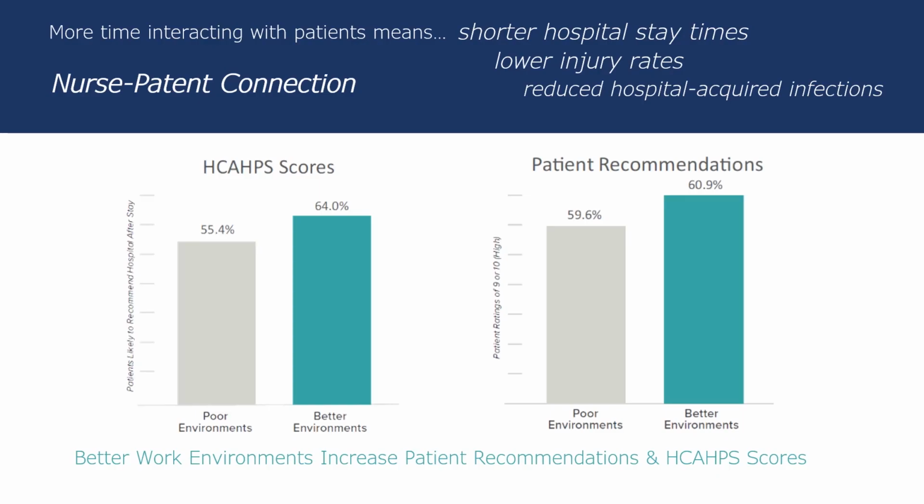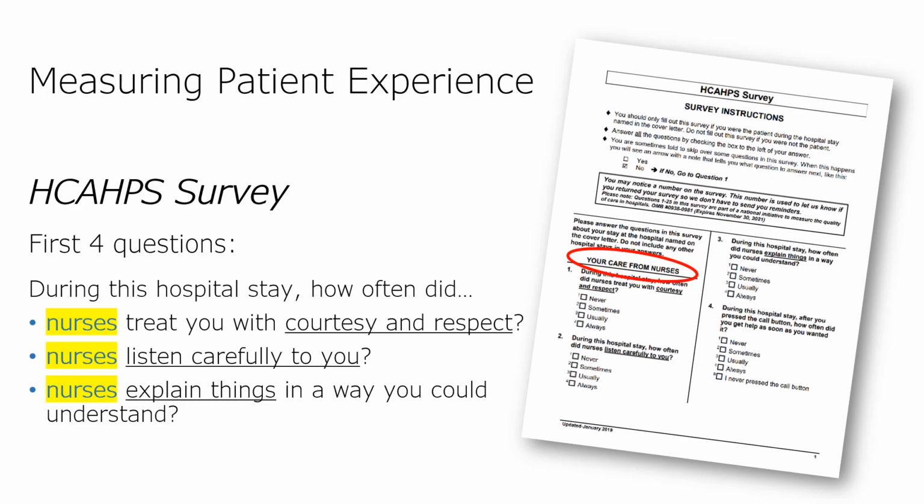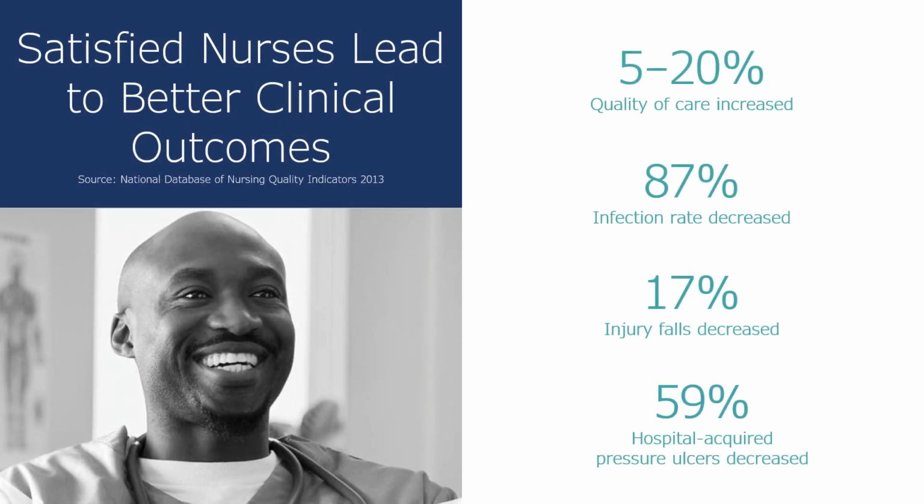It has been shown in studies that the more time a nurse spends interacting with the patient, stay times are shorter, injury rates are less, and hospital-acquired infections are reduced. When we look at HCAHPS scores as an indicator of quality of care, we see that better environments equate to higher scores, and we also see that better environments are good for patient or customer recommendations. So research supports the notion that happier nurses equal happier and healthier patients. When nurses are more satisfied with their work environment, patient satisfaction scores improve, as measured by the HCAHPS scores and patient recommendations. But what about the metric that really matters, patient outcomes?